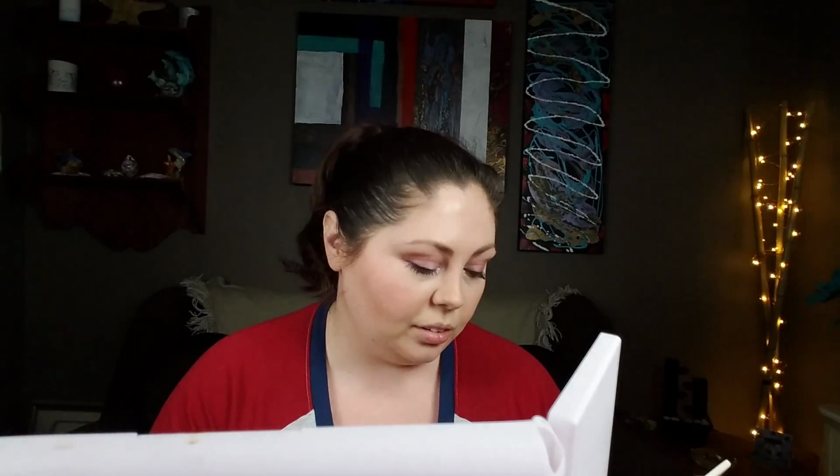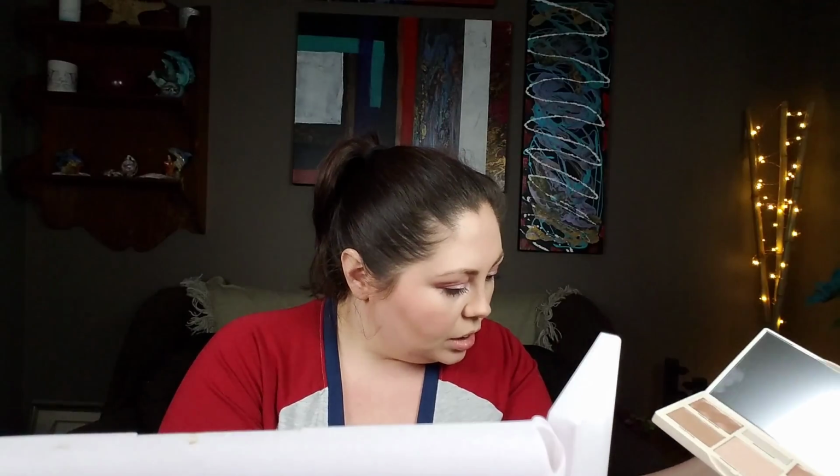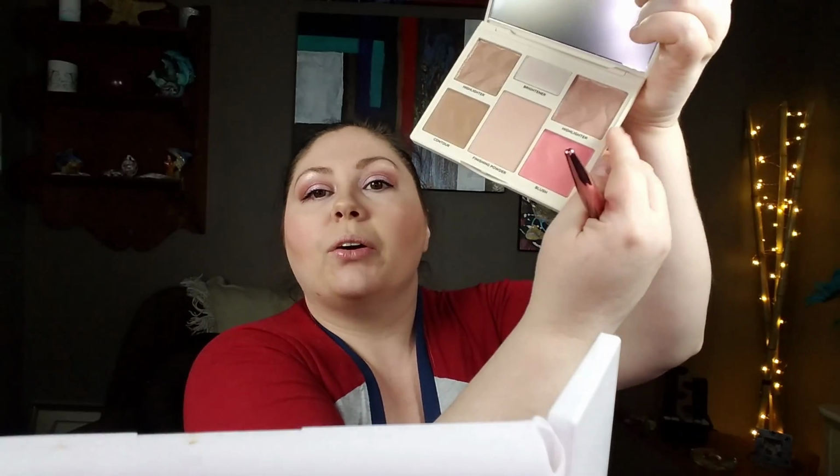All right, there's that. Now I'm going to go ahead and highlight my face. So, which highlighter do I want to use? There are two different highlighters. There's more of a, let me see. What color is this? Oh, this one is a champagne, I think, a dark champagne. And let me see. Okay, I liked the pink champagne. I can't show you my arm. Which one is that? This one. So I'm going to go ahead and use this one.